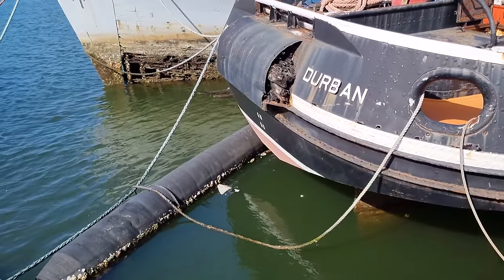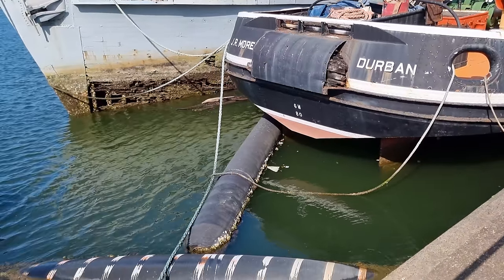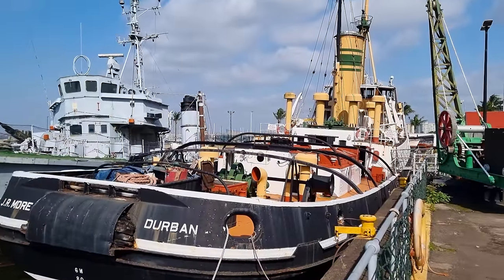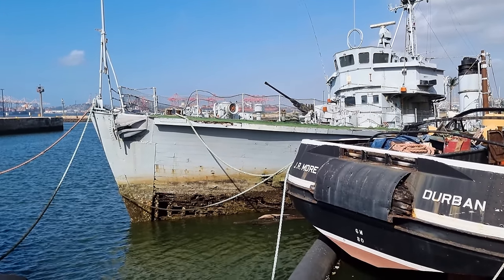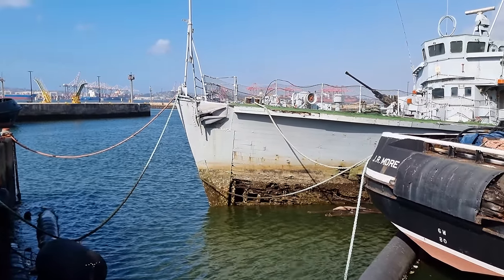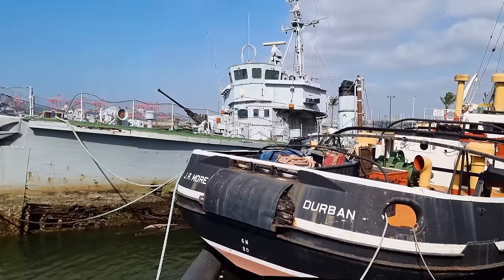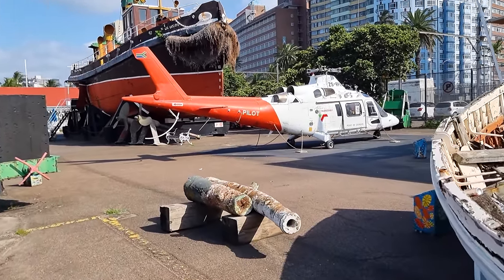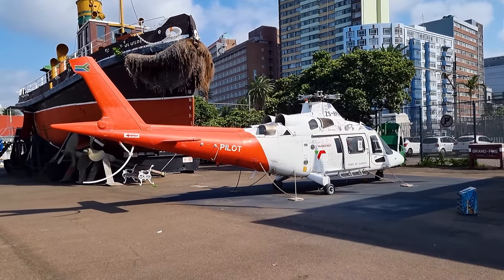This boat is called the J.R. Moore, and the port is Durban. There's a military ship right next to it. It's quite rusted. I know that's a wood ship, but it's quite degraded. There's that Ulundi, and there's ZSRPN.